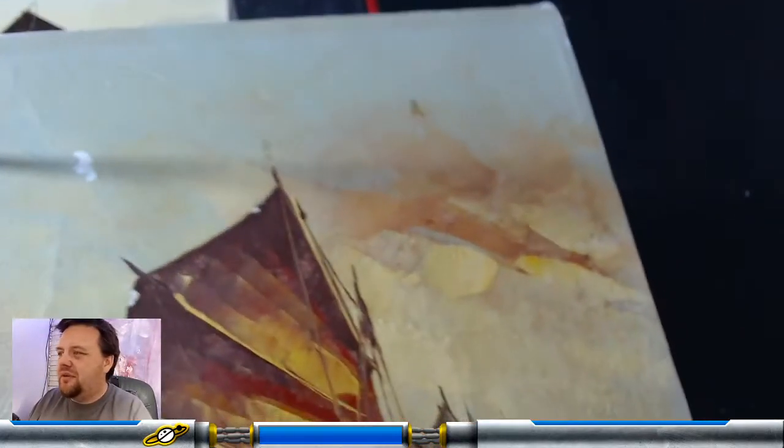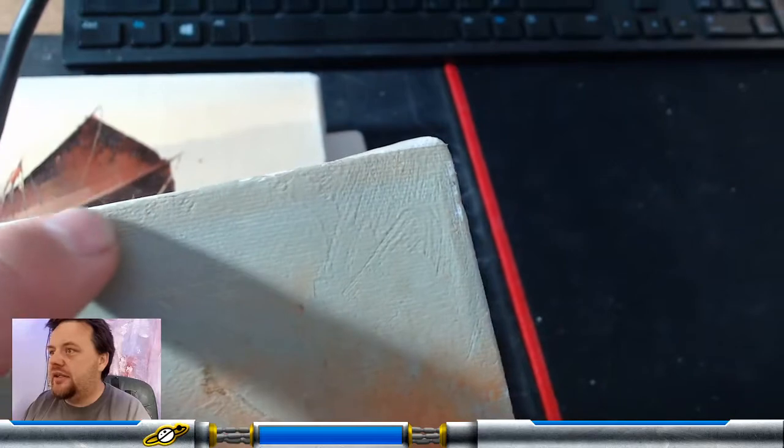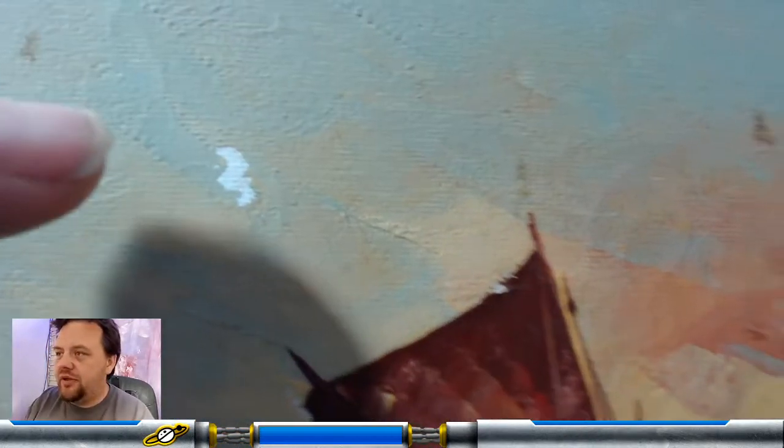Really not much to this one at all. If I cleaned up all the nicotine staining that I see right up in here, then it would probably be fine. Just a little bit of patchwork and it's good. Now let's talk about valuation on these things.